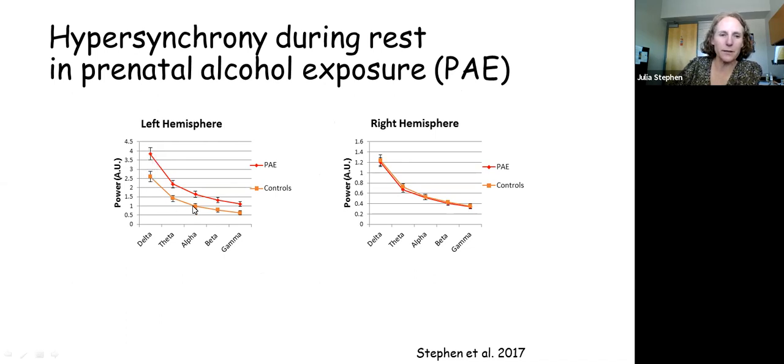and this is across the different frequency bands. I've been focusing on alpha and gamma, but these different frequency bands are all related to different functions. And in this case, the kids with PAE just have increased power relative to controls across the different frequency bands. And this is consistent with previous EEG literature that was from the 1980s. It was a long time ago, but similar things were found in the EEG literature.